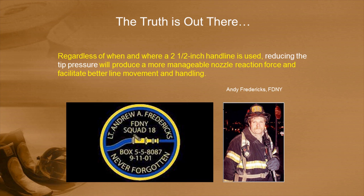The truth is out there. Andy Fredericks, right, he said, and this is one of my favorite quotes, regardless of when and where a 2.5-inch hand line is used, reducing the tip pressure will produce a more manageable nozzle reaction force and facilitate better line movement and handling, okay? People that use these will tell you it's night and day going from that high pressure nozzle, that 100 PSI nozzle, to a low pressure nozzle. It's like night and day. It's like using a completely different hose line and all you did was change the tip.